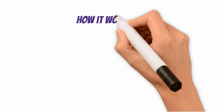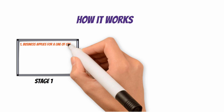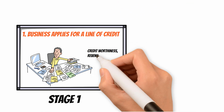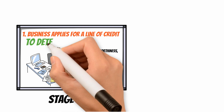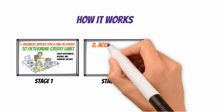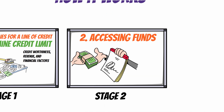Now, let's move forward on how it works. The first stage is approval. First, a business applies for a line of credit. The lender assesses the business's creditworthiness, revenue, and other financial factors to determine the credit limit. Second stage is accessing funds. Once approved, the business can withdraw funds from the line of credit whenever necessary up to the maximum limit.